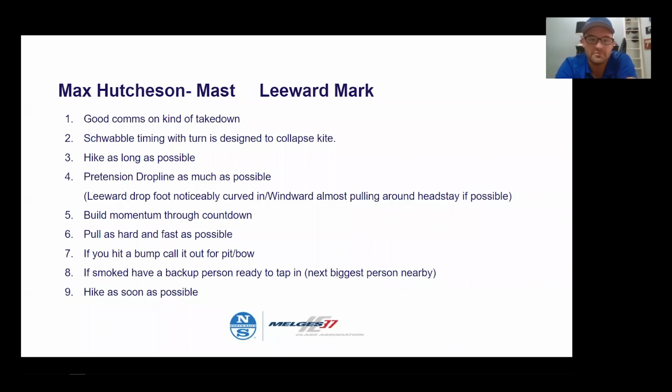So going to my job during the maneuver itself, I'm trying to hike as long as humanly possible. Again, especially in breeze, if you're coming down with any kind of pace, this driver needs the weight on the rail as much as he can to keep the boat under control. Then when I come in, I basically take over the area of the cockpit just behind the hatch.